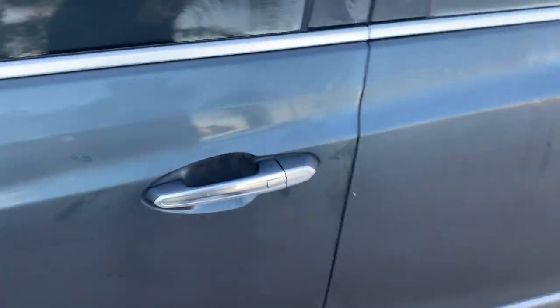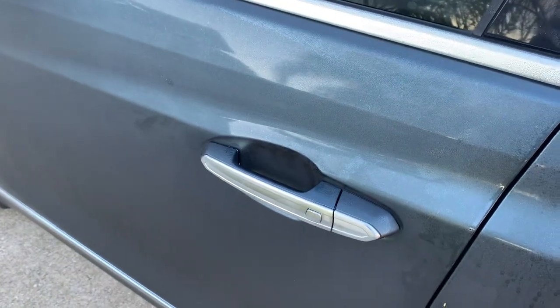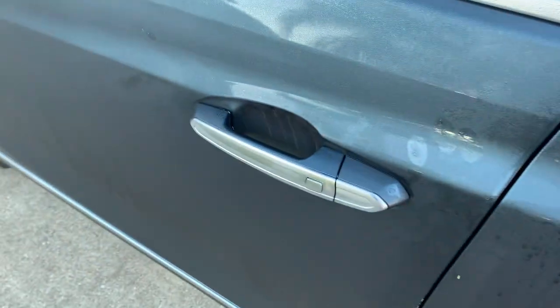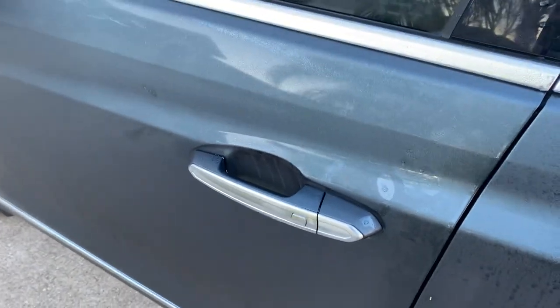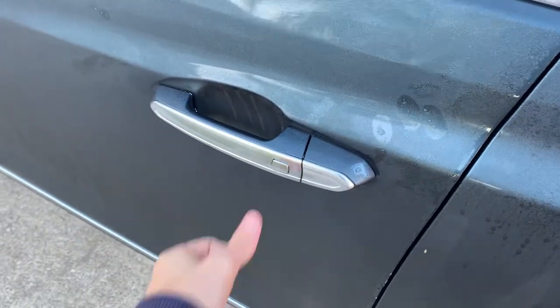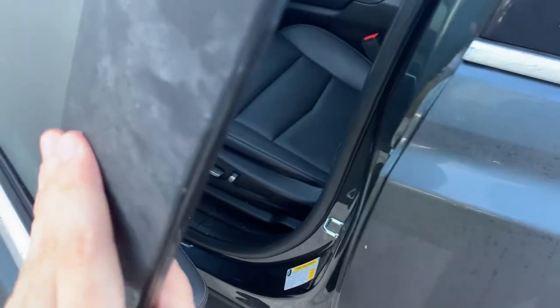The vehicle does have a smart key access system. Keep the key fob inside your pocket. As you can see, the vehicle is unlocked. All you have to do is press the lock button to lock it. And then after 20 seconds, tap the button again. There's no touch sensor, so all you have to do is tap the button again, and it unlocks the door.